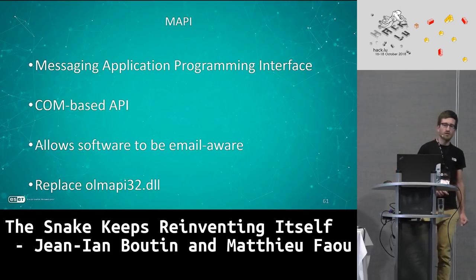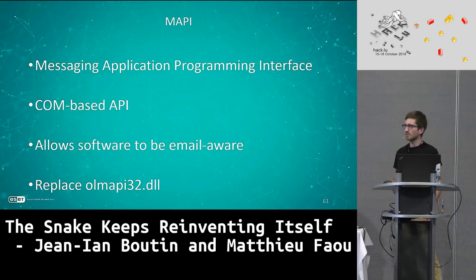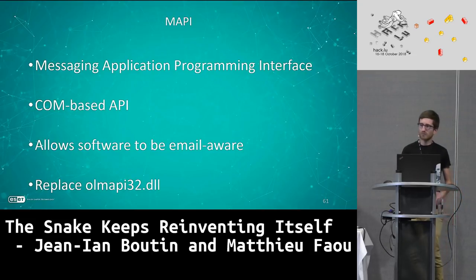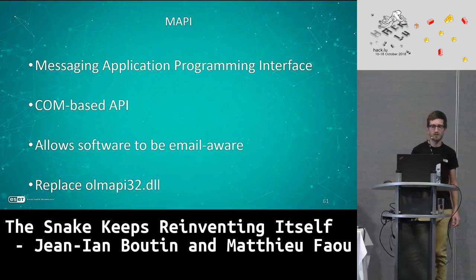MAPI is the Messaging Application Programming Interface, which is a standard Microsoft API aiming at providing third-party software a way to be kind of email aware. And actually, with the COM object hijacking, the backdoor replaces MAPI32.dll, which is a Microsoft DLL used by Outlook to interact with MAPI.